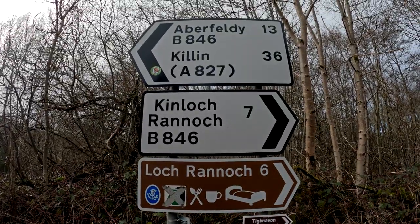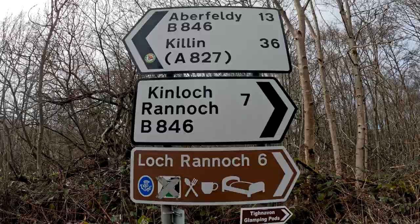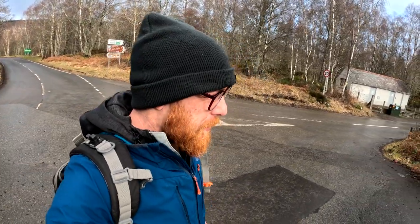Aberfeldy. I'm thinking I might go to Aberfeldy tomorrow, or possibly Kinloch Rannoch. I've been to Aberfeldy loads. This is a part of the country that I have a lot of sentiment towards because I used to come up here a lot as a kid with my mum and my stepdad, and it was great, great times.